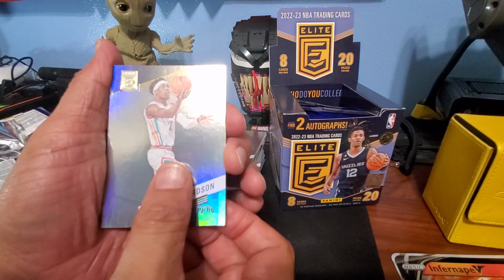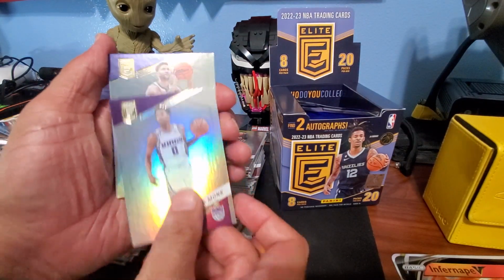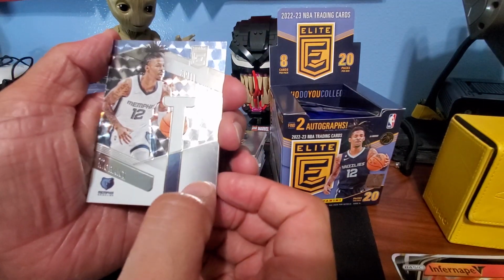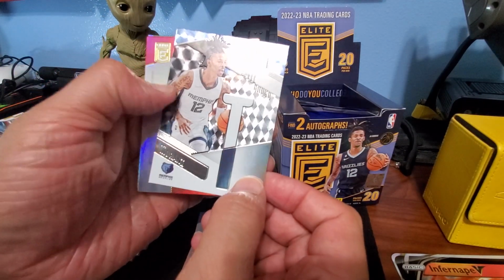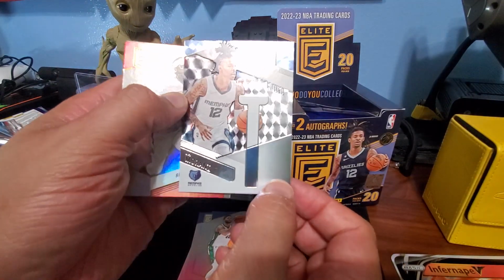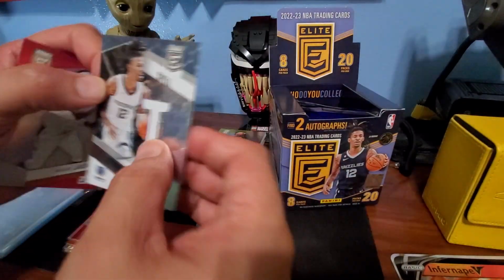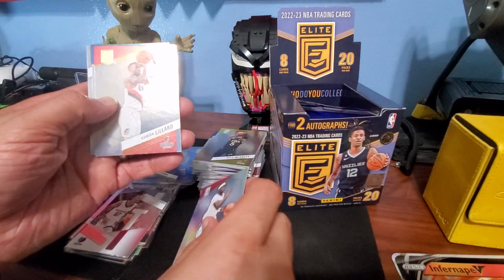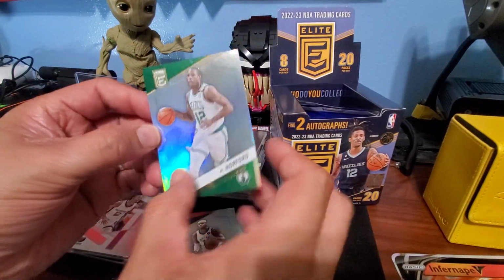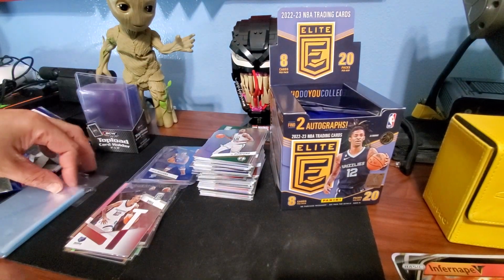Got a Josh Richardson, a Malik Monk, Maxi Kleber. Oh, and a Ja Morant Spellbound. That is a nice looking card. Spellbound. Look at that. That looks nice. Got a Reggie Jackson, Damian Lillard, Buddy Hield, and Al Horford. Another Celtics player for my Celtics fans.